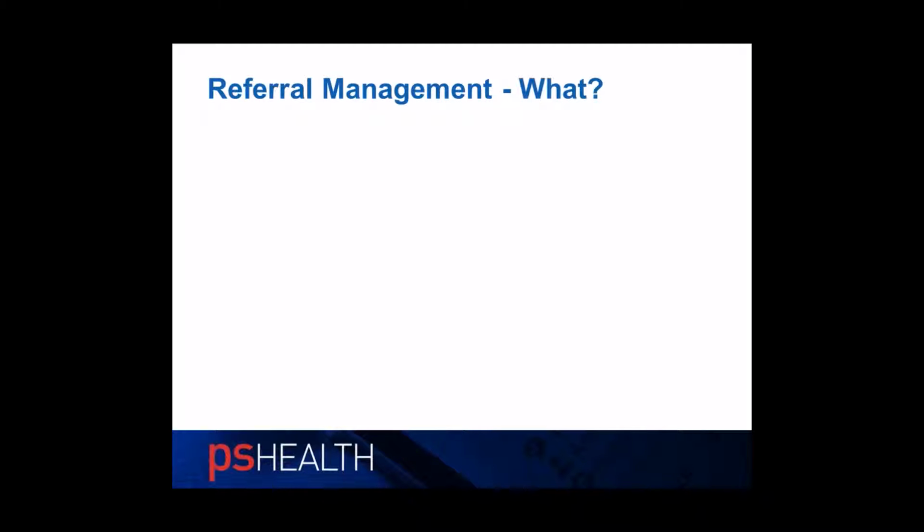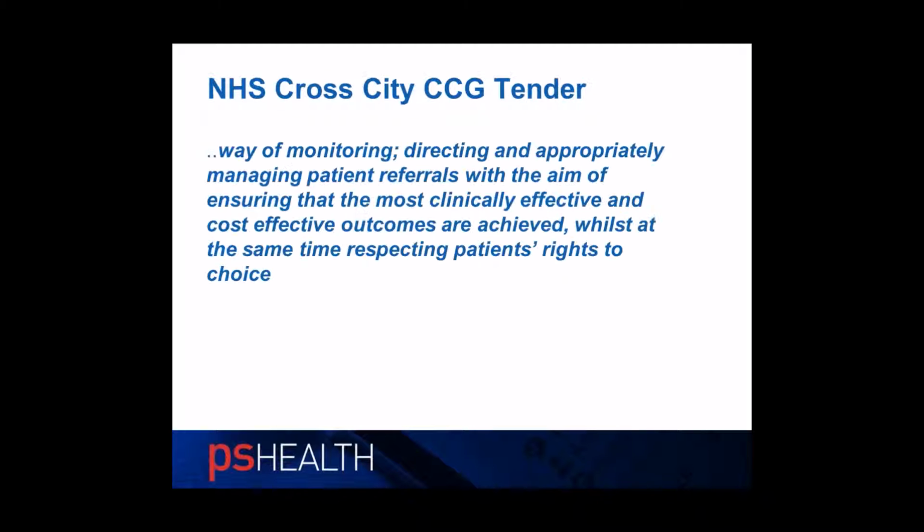In terms of what referral management is, I think there may be a little bit of a renaissance. I don't know if any of you have seen there's a recent tender out for a cross-city CCG, looking at a large referral management solution. Here it's described as a way of monitoring, directing, and appropriately managing patient referrals. The aim is twofold: what is the most clinically effective way, and what is the most cost-effective outcome? And all that while respecting patient choice. I think that's a pretty good way of thinking about what referral management is.